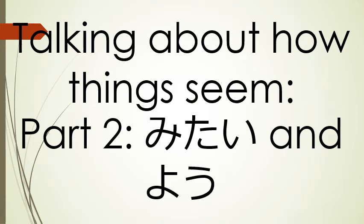We are going to continue with what we started in the last lesson and learn how to talk about the way something seems in Japanese. The words we're going to focus on today are mitai and yo.